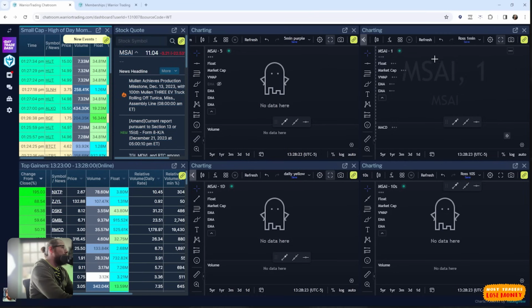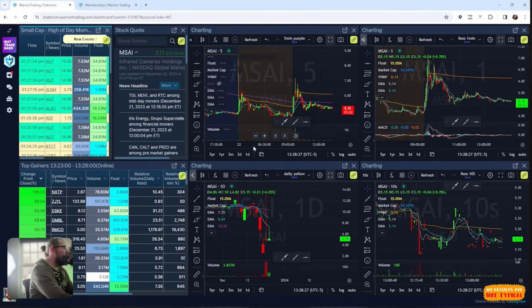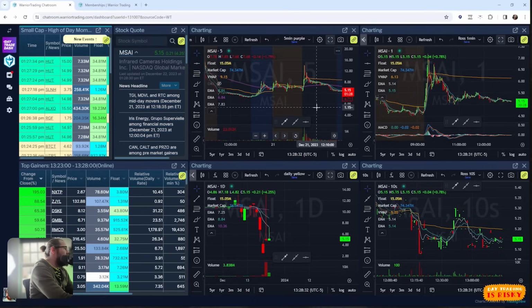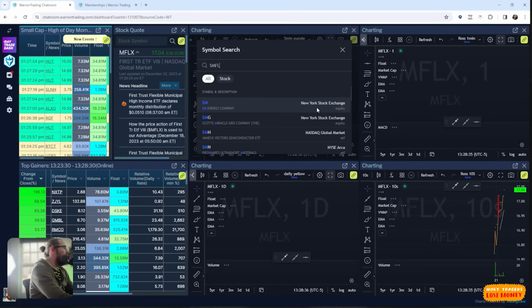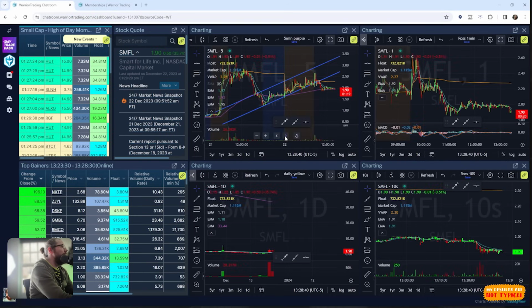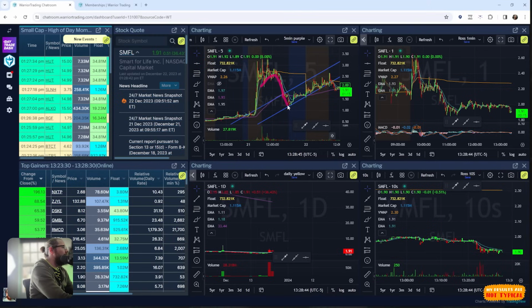MSAI, really very similar. It had some action yesterday, put in a nice big move, but today is dead. SMFL, I think it's SMFL. Let me just make sure this is the right ticker. Yeah, this one had a big day yesterday pre-market, but then sold off all day, but then was sort of slowly climbing back up.